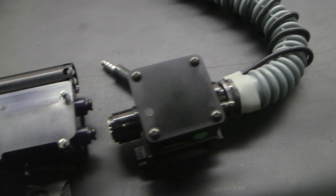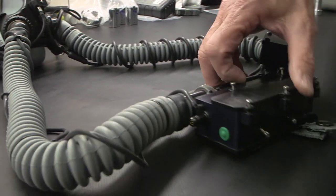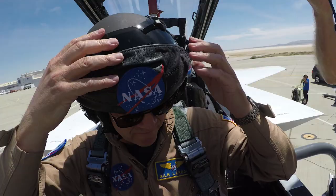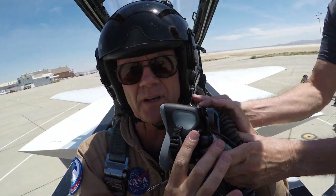The pilot wears a Vigilox system made by Cobham. The Vigilox system measures a lot of key parameters that are useful and important for understanding what the pilot is breathing in and breathing out. Put this side in first.